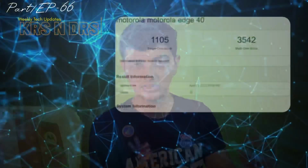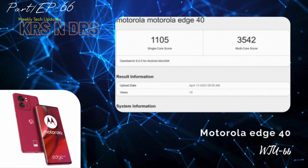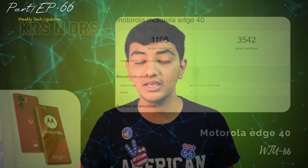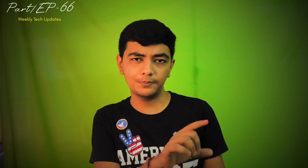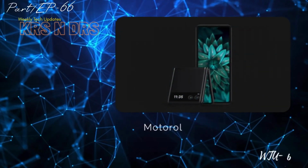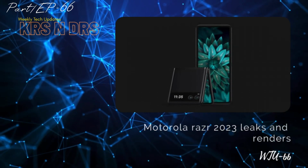Motorola Edge 40. This is not a Pro version. The Edge 40 itself appeared on Geekbench and was spotted, and it is going to be powered by the MediaTek Dimensity 8020 processor. Going ahead with Motorola, the Motorola Razr 2023 was also spotted in a leak, and it has a completely separate design compared with Motorola's existing Razr smartphones. This 2023 edition should also come really soon. Super excited to see a new flippable smartphone from Motorola.